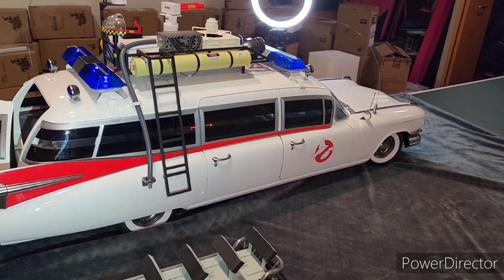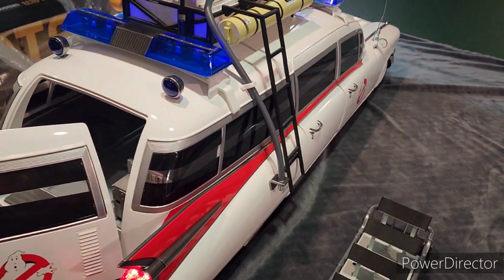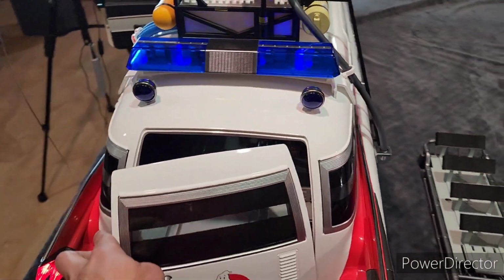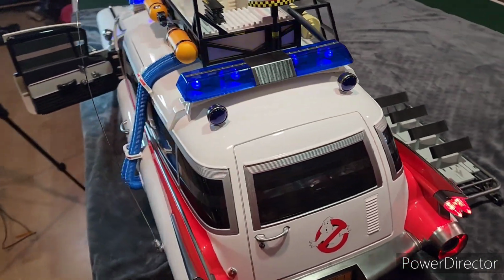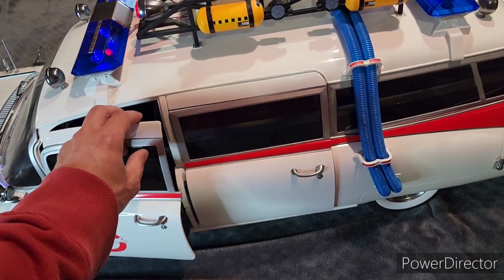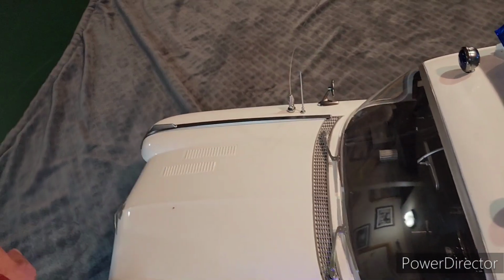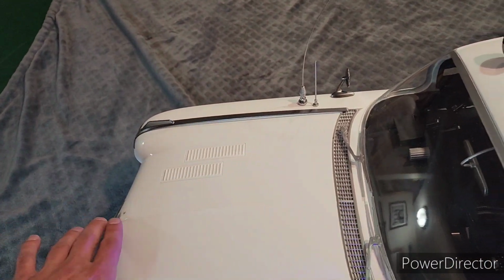So this was made by Blitzway. There's another one coming out in the near future. This is May of 2023. But the new one coming out is going to be different, because of the Afterlife 2 movie, and it's going to be modeled after that one. So I'm going to get that dust off it.